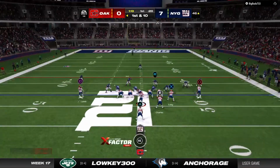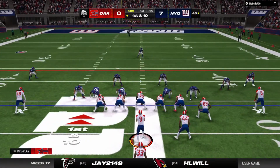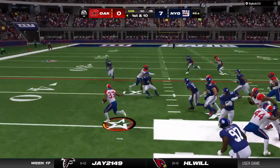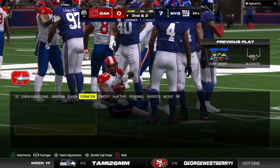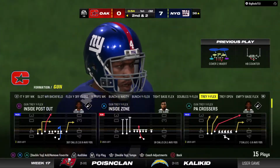So the drive takes them into Giants territory now. 1st and 10 at the 46. Pickup of 8, 2nd and 2. The success there, Charles, coming on the outside of the field of the ground game. Curious to see if that continues as we progress.